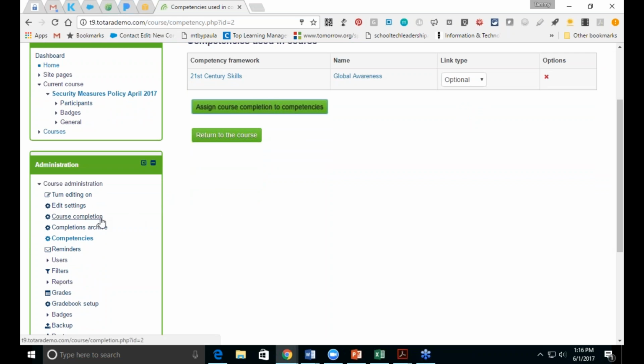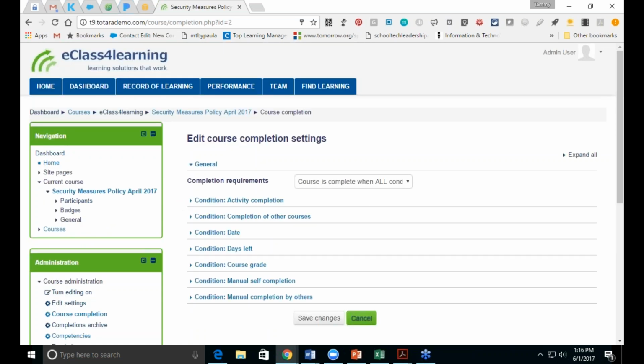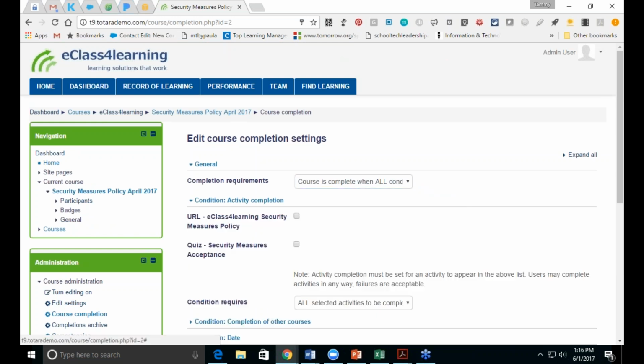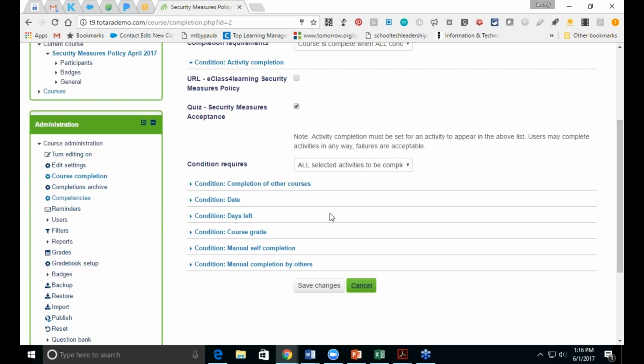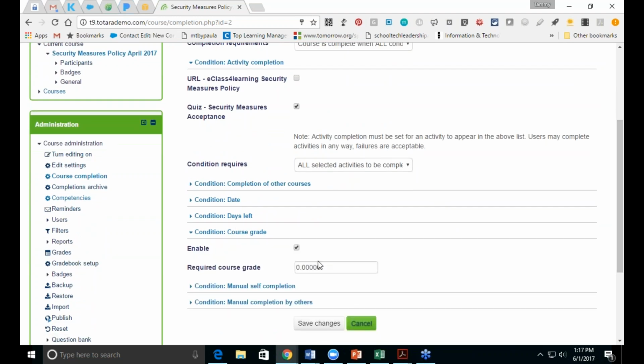We also probably, for programs and certifications to work well, want to define how do we know that a user has actually met all of the criteria to successfully complete a course. So there is course completion settings. And I have some options: when all conditions are met or any are met, okay? And then it automatically picks up the activities in the course. So I'll say that the quiz has to be complete, okay? And I could even say that they have to get a certain course grade and put that in here, okay? And then that's how we'll know that this course is complete.